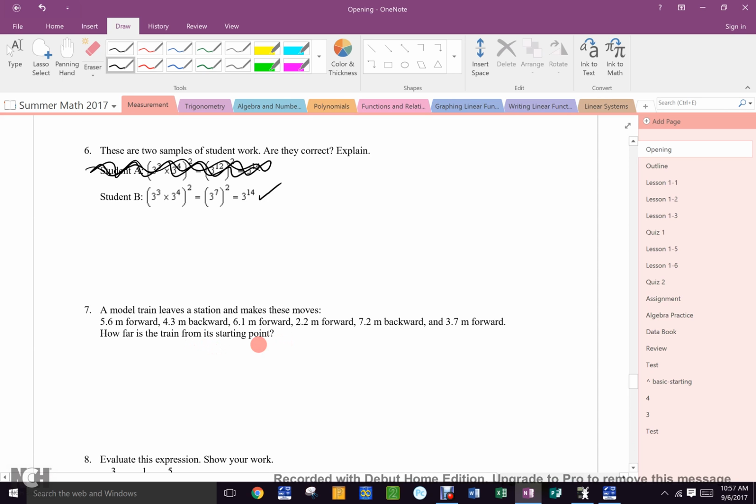How do I do this question? What's forward? Add. What's backward? Subtract. Should I use add and subtract or positive and negative? Positive and negative, right? So I went forward, back, forward, forward, back, forward. Where do I end up? 6.1 where? Ahead or back from where I started? Ahead. Positive. Nice.